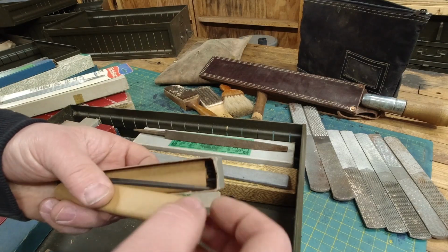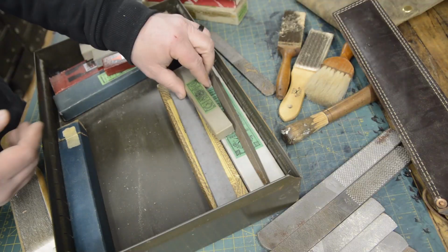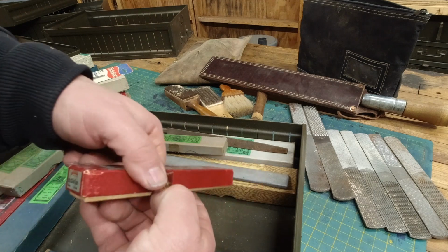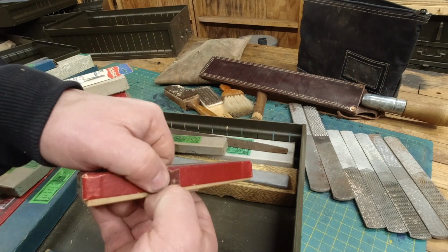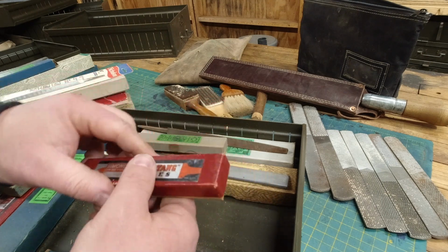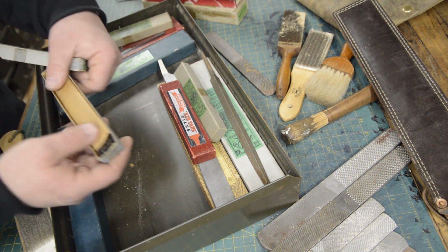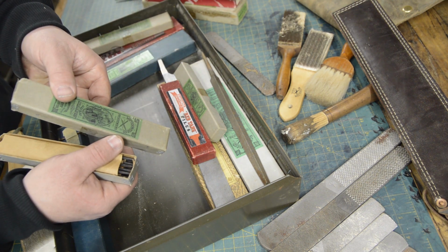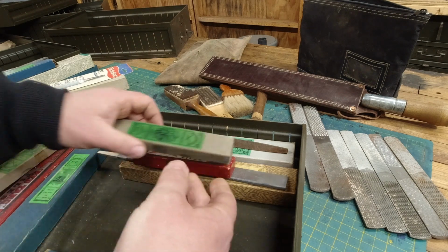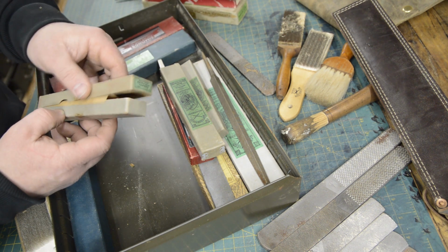These are some super small Nicholson triangle files. Red Tang Simmons. Extra slim taper, 4-inch. Those are great for sharpening old saws. More Nicholson. Slim taper. Same thing. Triangle files. And more triangle files.